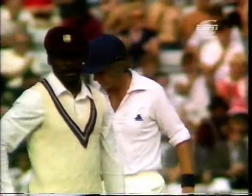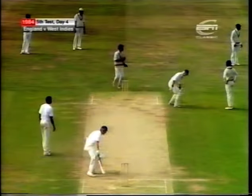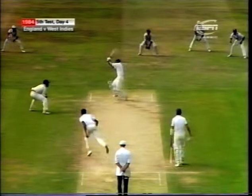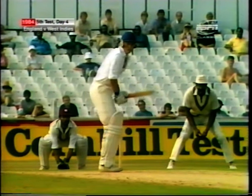It's a good shot. Short, forced beautifully off the back foot by Gower. So a nice way to get off the mark. Holding again, Tavaré to face. And turned away nicely off his legs. It's gone quite quickly down to Gomes, so there's only a single. Well, as Ray said, every guy's going to play shots.